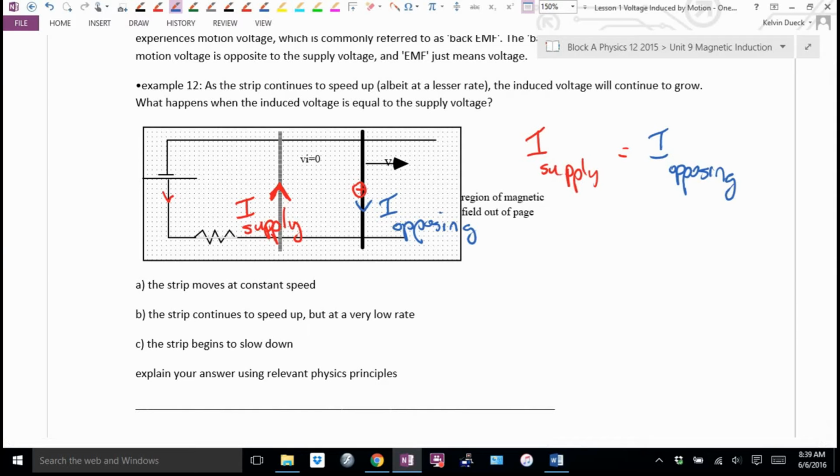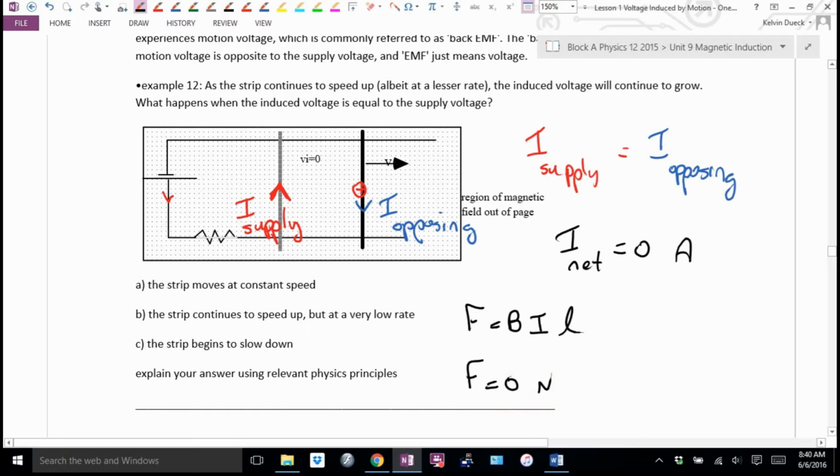Okay. If you have 5 amps this way, and 5 amps this way, what's your net current? 0. So what you end up with is, since the force on this wire is Bill, what happens to your force if your net current is 0? Meant to be pretty obvious. Okay, that means the force is 0 newtons. So what's the correct answer when the two currents equal each other, A, B, or C? It's going to move at a constant speed because Newton's first is going to kick in. It's going to keep going at a constant speed.